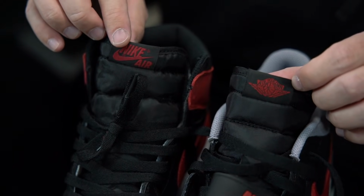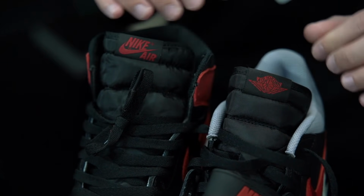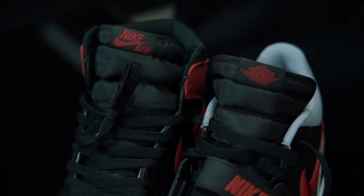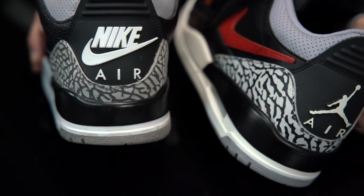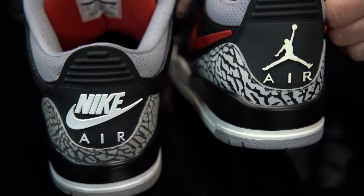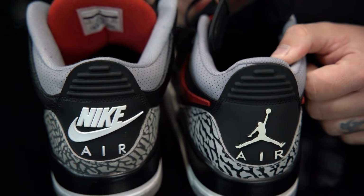Now the tongues are similar. These guys are nylon. However, the Wings logo makes an appearance instead of the classic Nike Air, and this I absolutely love. We do not see the Wings logo enough in my opinion. The rest of the shoe obviously is heavily inspired by the Air Jordan 3, and not just any Air Jordan 3, one of the best of all time, the Black and Cements. Now we obviously do not have the Nike Air logo on the rear because this is clearly not an original shoe, but to me it does not matter. I think that these still look great.